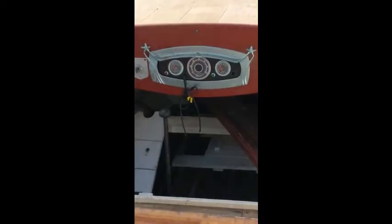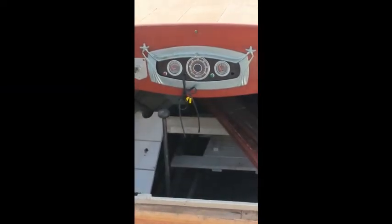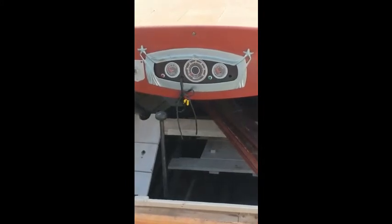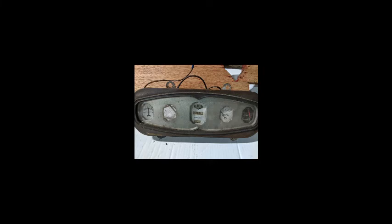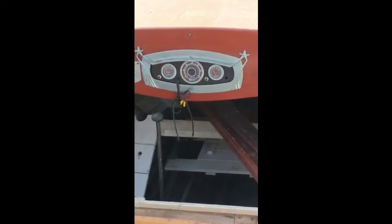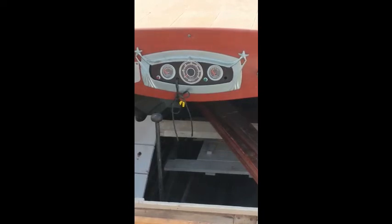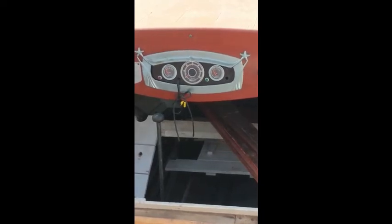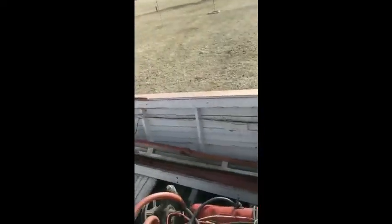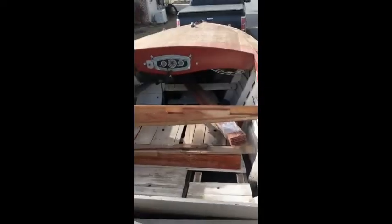There's the gauge panel. Those are the wrong gauges. However, I do have the correct gauges inside the house. So that shooting star panel is correct. Just the insert goes in where the black and those AutoZone quality gauges are at. It's a big son of a gun. 27 foot. We'll see what we can do with it.